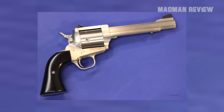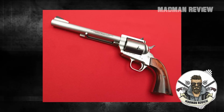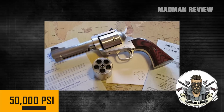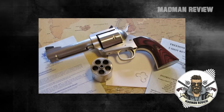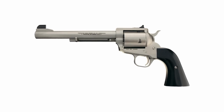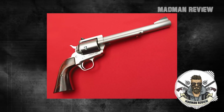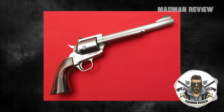What is even more interesting is the chamber pressure here. The .475 Linebaugh manages 50,000 psi. Thanks to the big heavy bullets, you create bigger wound channels that go way deeper. This makes it a popular load for large as well as dangerous game. With the Freedom Arms Model 83, you get a good package that allows you to take on almost anything.